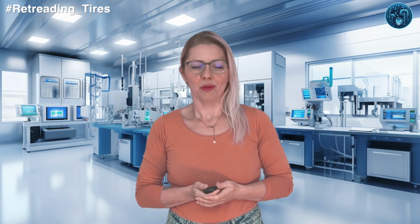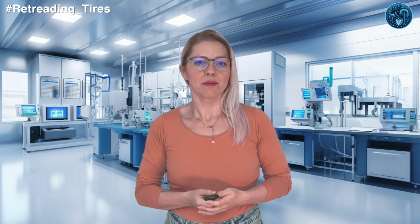I'm Mari, and today we are rolling into a topic that's crucial for both the environment and the economy: tire retreading. Every year, millions of tires end up in the waste. But instead of letting them sit in landfills, there's a more sustainable and cost effective solution: tire retreading.